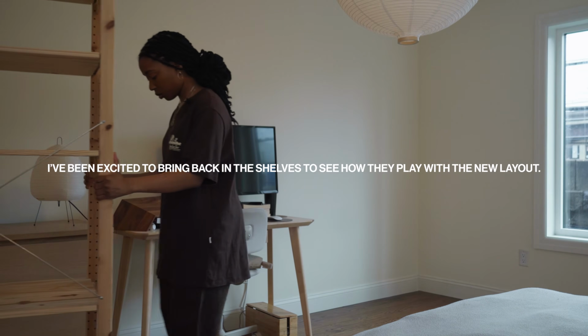So all of that is pretty much what the original design was, but on the opposite side. Now we're going to bring in the bookshelf, bring in the cubed unit, put everything on it and see how it feels in that corner, and then start to think about what's going to go in this back corner right here.